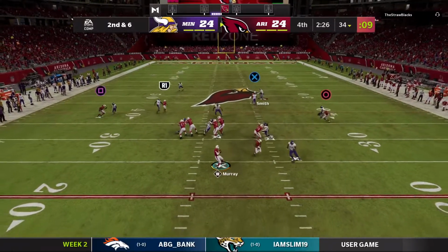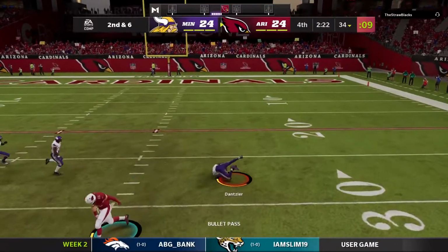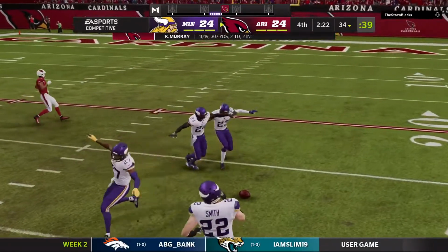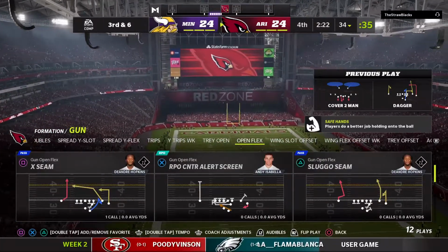To throw is Murray. Looking deep for his tight end, Ertz. And that's going to be incomplete. Good effort there trying to take a shot, but it's 3rd down.